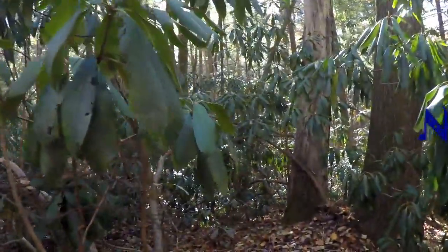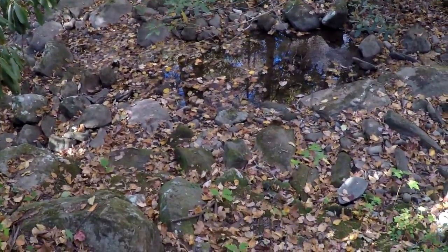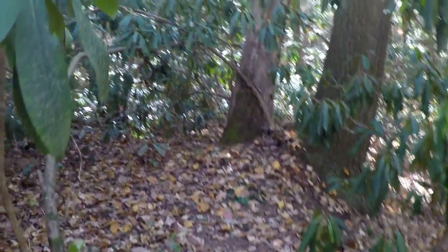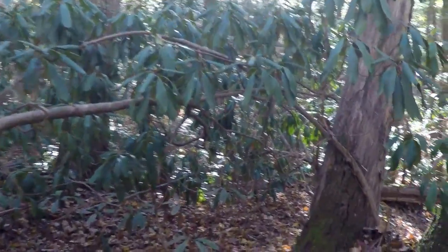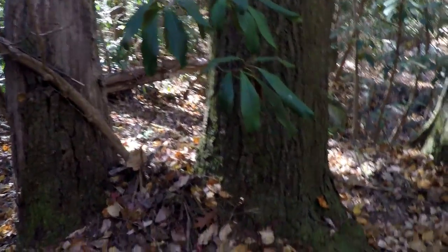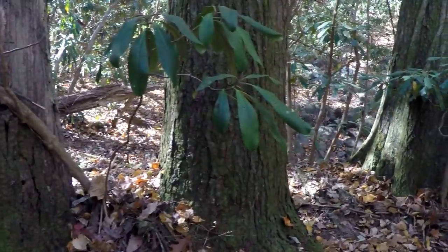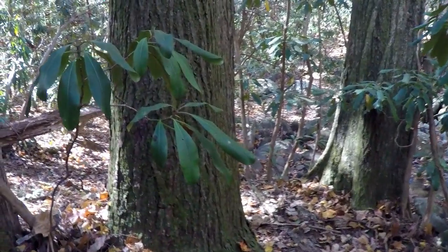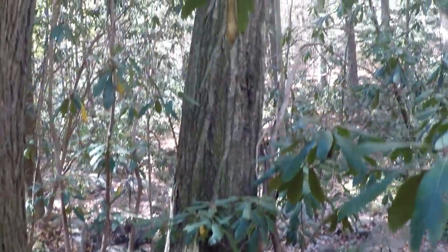Something that's really cool about the Cohutta, that I love about the Cohutta. I mean, ordinarily there'd be a lot more water than that. I've never seen the Cohutta with this little amount of water. But look at these trees. Those have been around a while. Because there was some extensive logging here, I guess in the 30s and 40s, maybe even later than that. But there are some nice sized trees here.